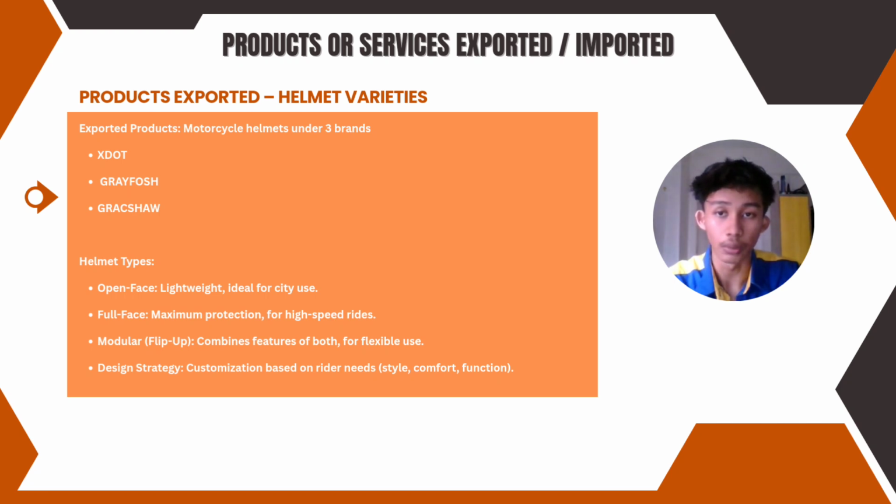For this slide, I'm going to talk about the product and export helmet varieties. Moving on to the products that Double Site exports, their main export items are motorcycle helmets, which are categorized under the three main brands I mentioned earlier: S Dot, Grey Force, and Grey Shaw. They produce three types of helmet to suit different needs. The first one is the open face helmet, which is lightweight and perfect for city rides. The second one is the full face helmet, which offers full protection for high speed travel. And the third one is the modular or flip up helmet, which allows flexibility, ideal for riders who want both protection and convenience. The company follows a customization strategy where helmet design and features are adjusted according to the market needs, whether for style, comfort, or function.